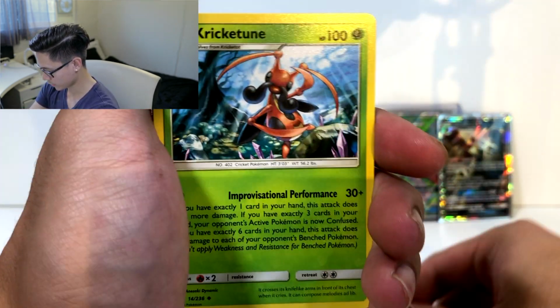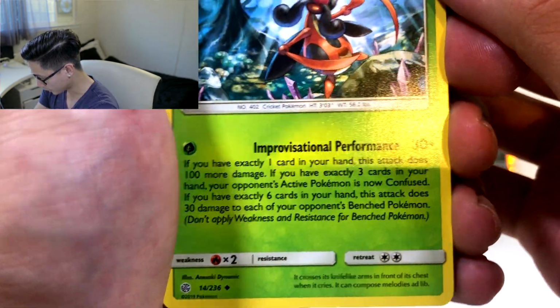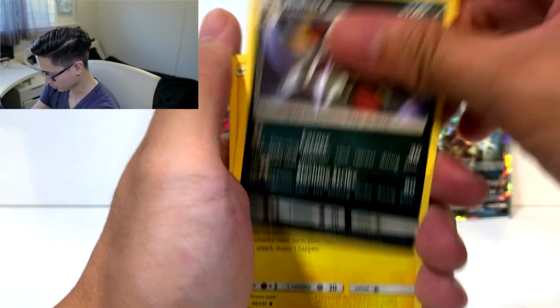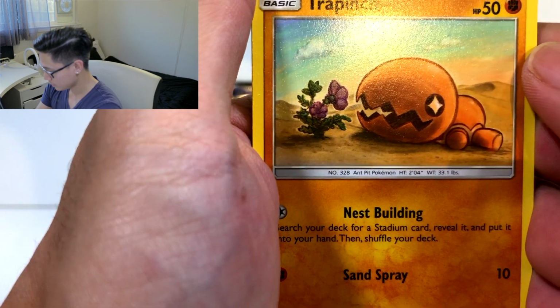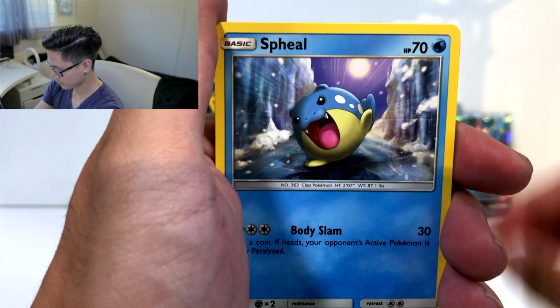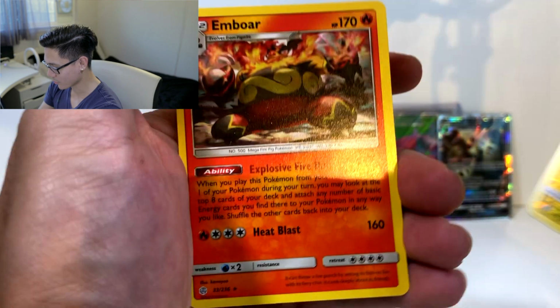And here we go. Darkness, my old friend. Krikatoon! God damn. What's the novel down here? Corellia. Bisharp. Magnemite. Lillipup. Oh, look at this good boy. Trapinch? Oh, bro. Someone come save my man, dude. He's struggling. Sneasel. Sveal. Pikachu Reverse. Okay, I like that. And Emboar.